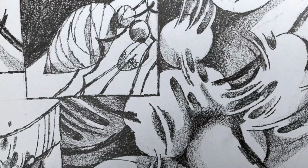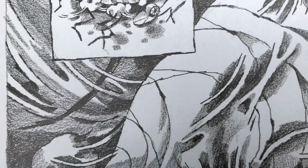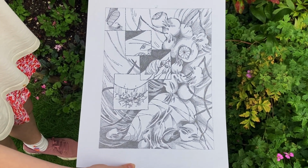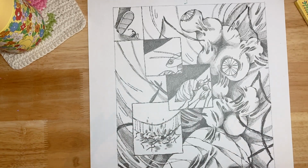I really like the sense of movement from the panels. I wanted it to really feel like the foot was coming down with how I placed the panels, kind of like that swooping motion of the step. So you kind of see the step happening, but then the overall picture is like this really horrible squished ant. So I added on some colour as well.